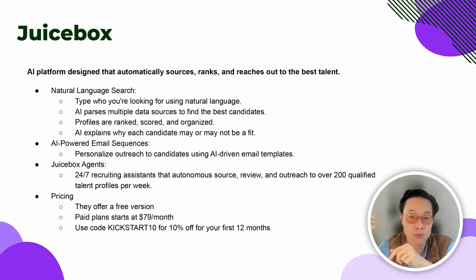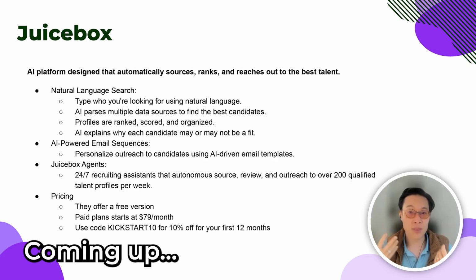And another new feature that they just rolled out is called the Juicebox Agents, which is pretty awesome. So how this basically works is, for example, if you are a solo agency or a solo recruiter and you're bringing on too many roles and there's only so much you can do, well, now with AI, there's another workaround or alternative. You can actually use what we call an AI agent.